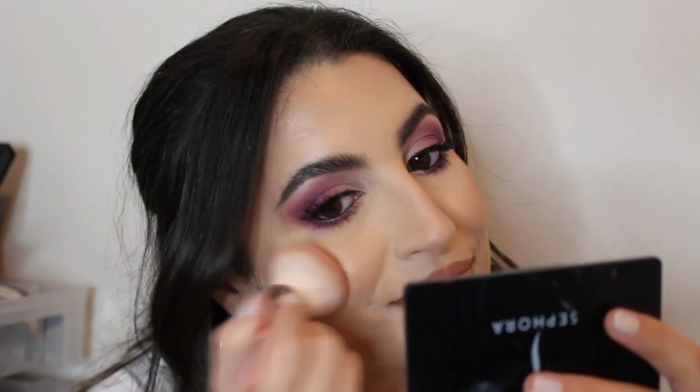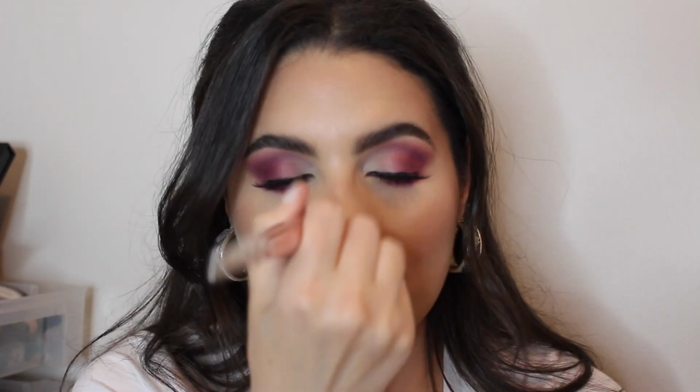This is the Wet n Wild Mellow Wine Blush. Wet n Wild has really good blushes for super cheap, super affordable. Look how pretty it is. So nice. I'm gonna take a little bit off on the back of my hand because I think I got way too much. They have really pigmented blushes.